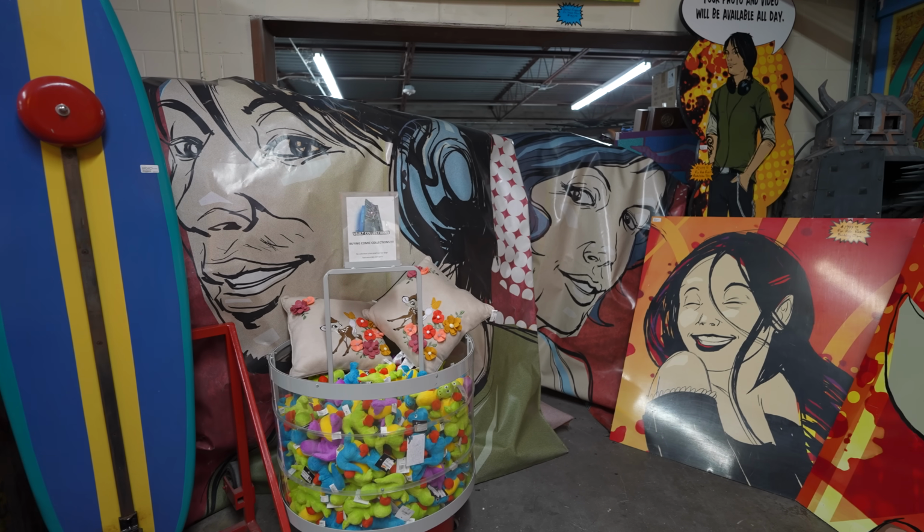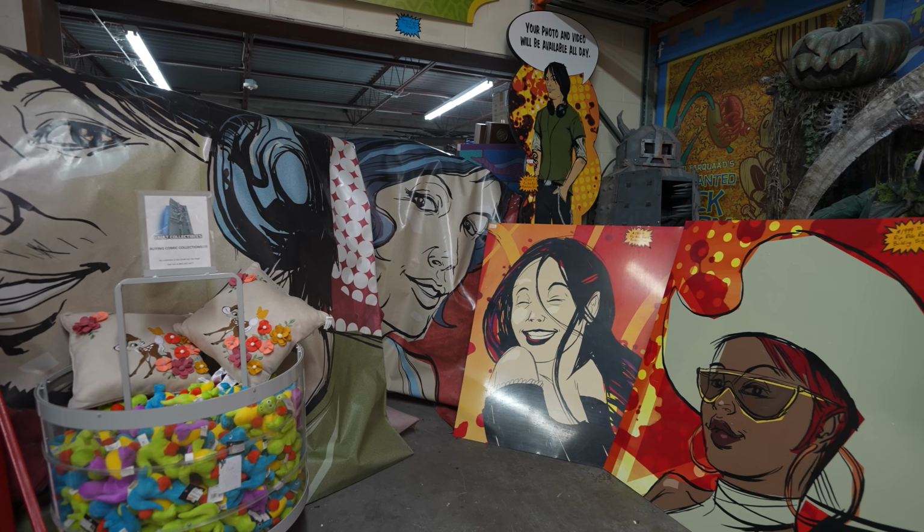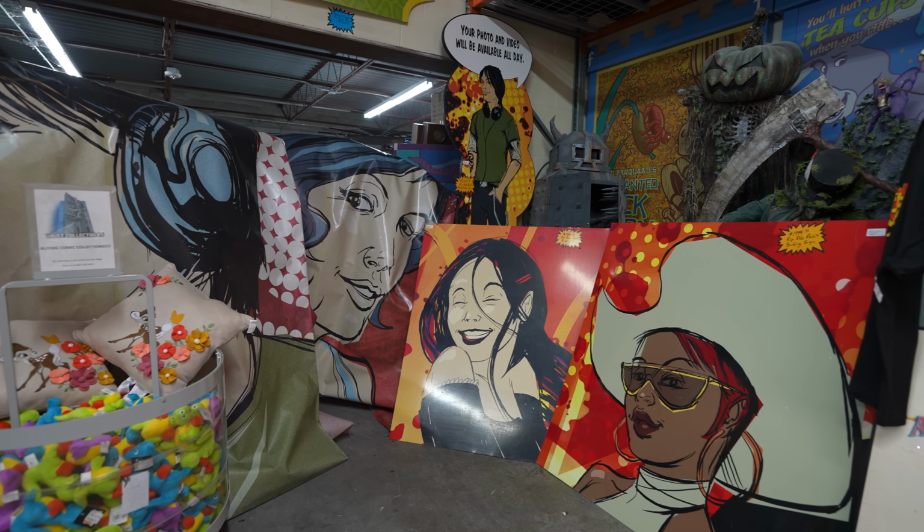Ellison said she wants to hang it right above the couch, so I'm gonna take her up on that offer. All right? It seems like the most recent addition to the Lakeland Antique Mall is all of the leftover props from Hollywood Rip Ride Rocket.